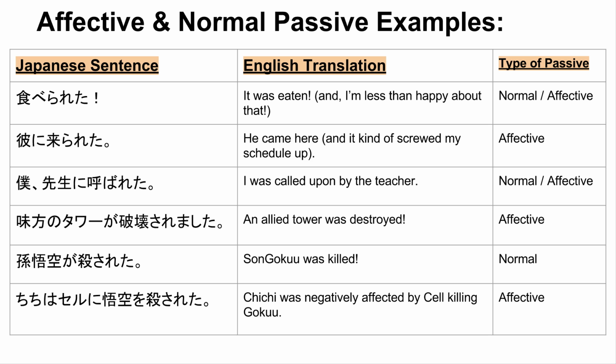The function number 2, kare ni korareta. This one has to be the affective because you can't have I will come, something being acted upon. Something isn't being acted upon, thus this has to be the affective. Kare ni korareta. He came here and that screwed up my schedule, or something like that. So that's the affective. I didn't want him to come here, but he did.